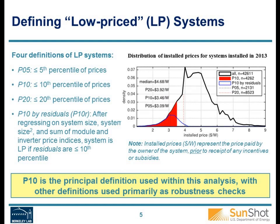This is one of the most crucial figures for this study. This is just taking the 42,611 systems, and it's a histogram by installed price in dollars per watt. You can see the shape of the histogram is relatively symmetric, relatively normal. You can see where our main definition for low priced is, that red area there. So that's the lowest 10th percentile. You can see that just at $3.09 a watt is where that 5th percentile comes in. The 20th percentile comes in at $3.92 a watt.